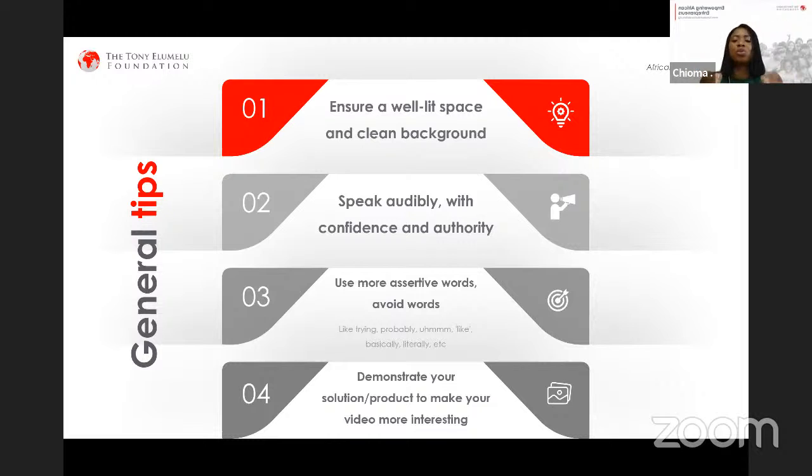So demonstrate your solution and your product while you are making the video. This is very critical. If you make, let's say, pens, please have your pens as you're making your video. Demonstrate your pens and show us exactly how the pen works, so it makes your video more interesting and more interactive. It's like I'm watching a movie. You're not just talking; I'm watching you demonstrate your product.